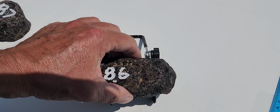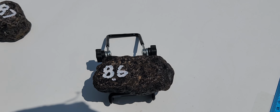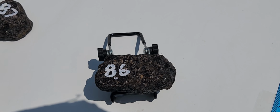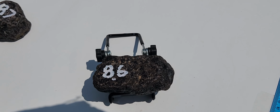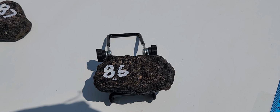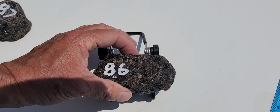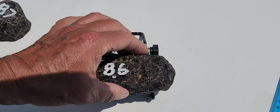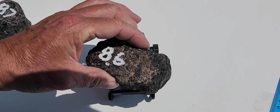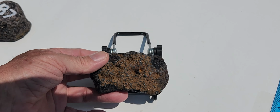86. It's got some nice gleam on that side too. 86 has a dry weight of 439 grams, just shy of a pound. An immersed weight 114 and a density of 3.850. So again, all right up in there like 3.9 and 4. The gold showing through here nice in that one. This side just glowing.